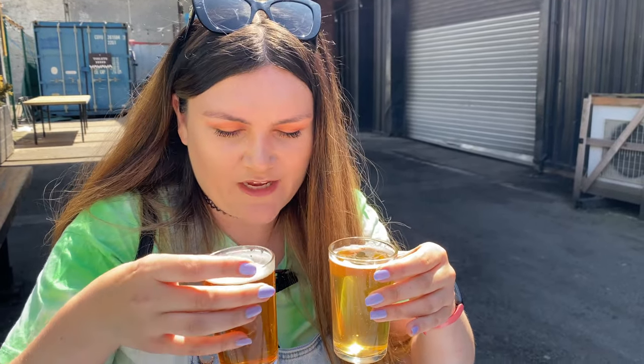Oh no, I think that's the haze. Okay, so that might be the hazy one. You can just taste the haze. And that's the IPA.